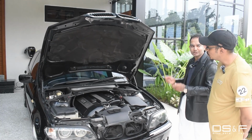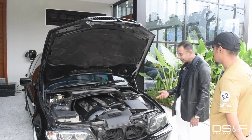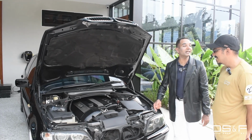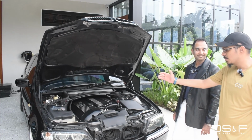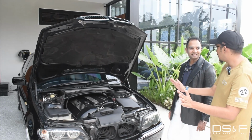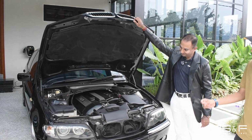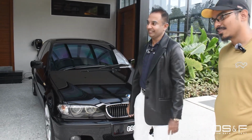Correct. To this day, a lot of people swap this engine into their newer model BMWs. Exactly. Even the legendary E39 had a similar engine. Yeah, this is one of the best engines I would say BMW has ever produced. Correct. I would have to agree. This is also one of the best, I think, in terms of any six-cylinder engine, not just as far as BMW goes. Exactly. So now that we've already discussed the king of engines here, let's move on to the engine that preceded it, the E36. Yeah. Let's go.